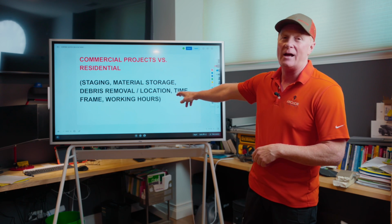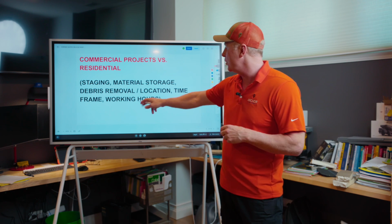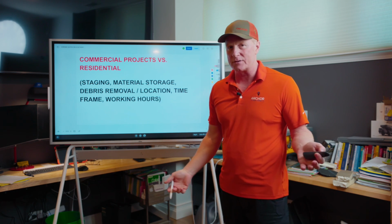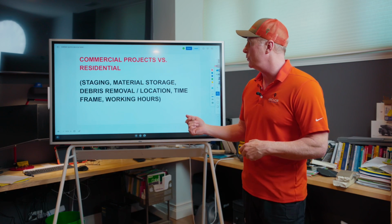You know, sometimes there's time frames where the commercial building doesn't want you working past 6 o'clock or different working hours. So look for that, especially if it's a commercial project. It doesn't apply as much on residential, but you still want some details.